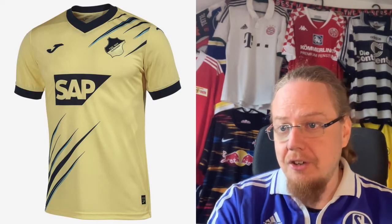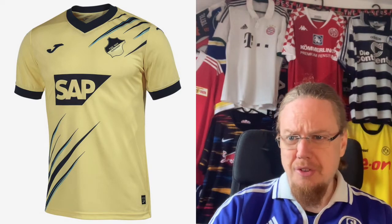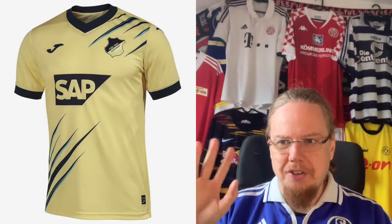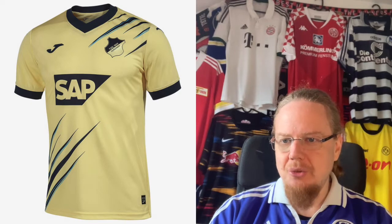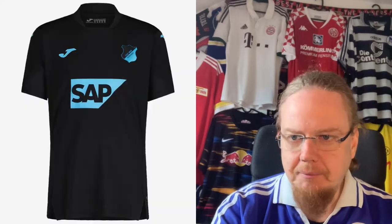Not such a fan of the away jersey. It reminds me a little bit of Lotto jerseys for the 2006 World Cup, where you know the thorns were coming in. Now it's only diagonally. Again, the goldenish color, yeah. I mean, I know they're trying to do something different, but to me, it just doesn't hit well. So I'm gonna go with a 5 here.